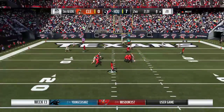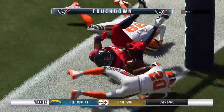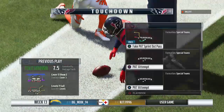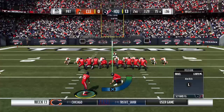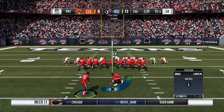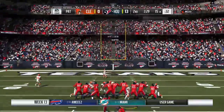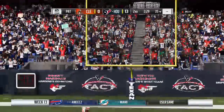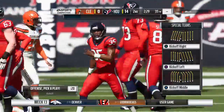Now Watson on 3rd and goal. And got his man. It's caught. Touchdown, Houston. Perriman, his 4th touchdown on the year. And the Texans will add on to their lead. Extra point right down the middle. And that'll make the score 14-0.